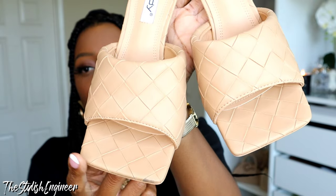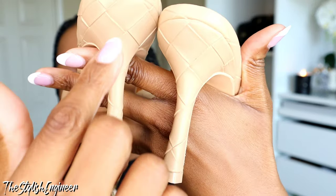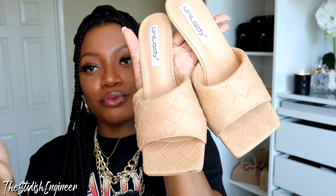I love the square toe and they're very, very comfortable. They do not hurt. The heel is not that high. I also like the fact that the heel is even made with this quilted material as well. These are super cute, perfect for summertime, the perfect color for summertime, and the perfect style. This style is really great for the upcoming summertime.